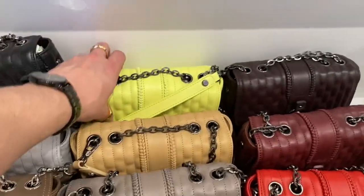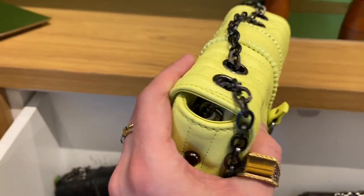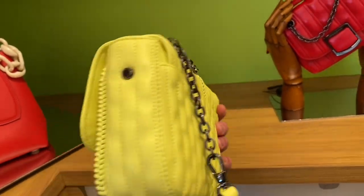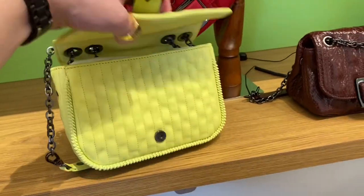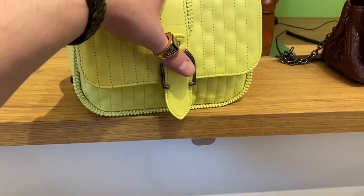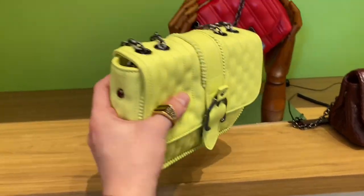There had to have been at least like 30 to 40, maybe even more, different styles in all the sizes and everything. Like this very beautiful light yellow custard color. That is a very fun color as well. And I love the pewter, the really dark hardware that it has. It just makes it pop even more. I'm telling you, I cannot get enough of this collection.